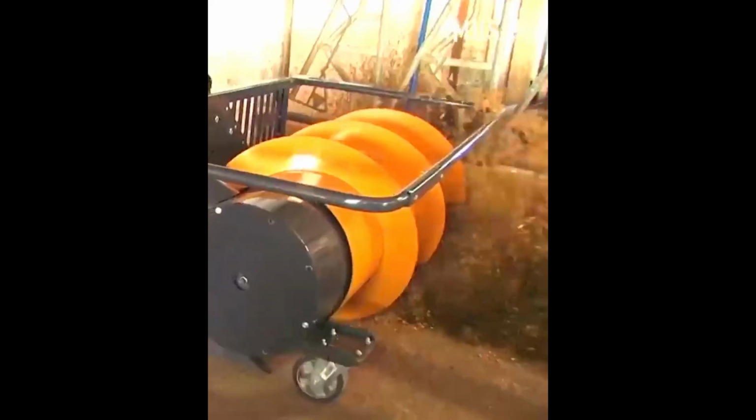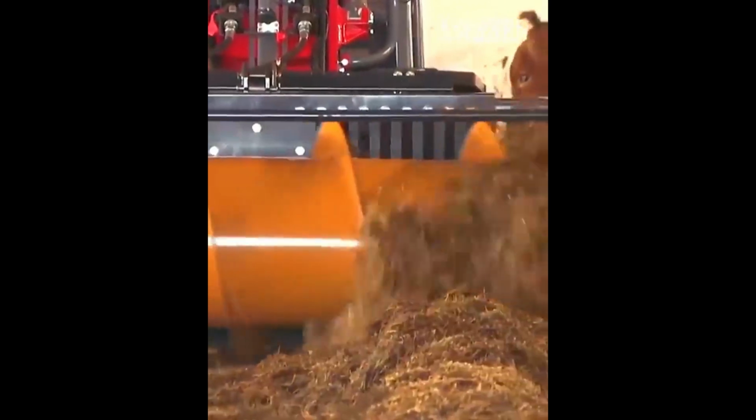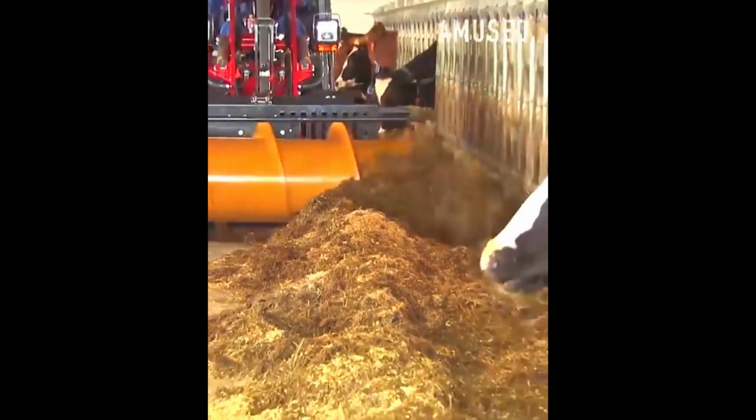Heavy feed is propelled closer to these cows from the attachment blade that rotates in a counterclockwise motion, both scooping and launching the feed for accessibility.